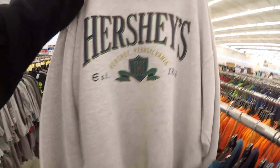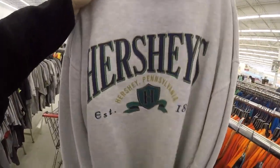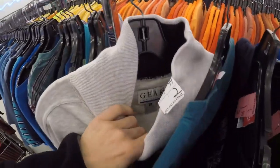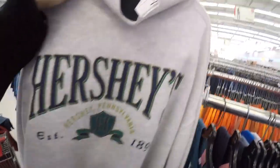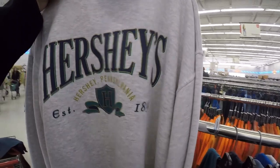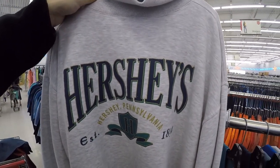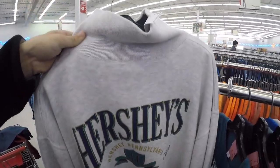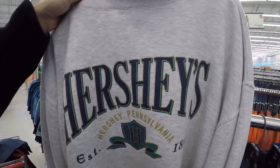One thing I talked about briefly was destination sweatshirts. So here is a vintage sweatshirt, probably from mid-90s. I don't know if it still has a tag. It does. Gear is a brand that was very popular in the 90s. These are called destination sweatshirts, t-shirts. They kind of have a brand on them or a place.